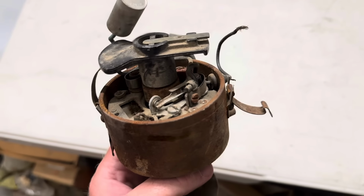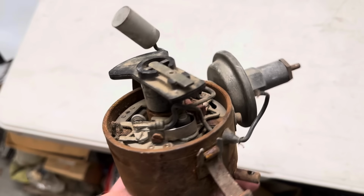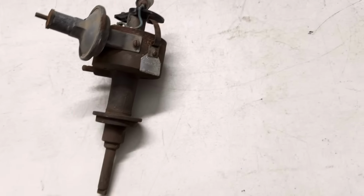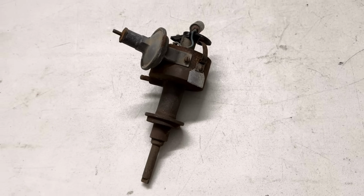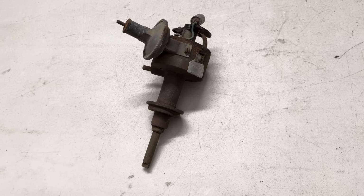And honestly, one of the biggest problems with that is you just can't find good parts anymore. The parts store points just don't work. They wear out quick. You lose the gap quickly. It's more maintenance. Like, nobody wants to deal with these things anymore.